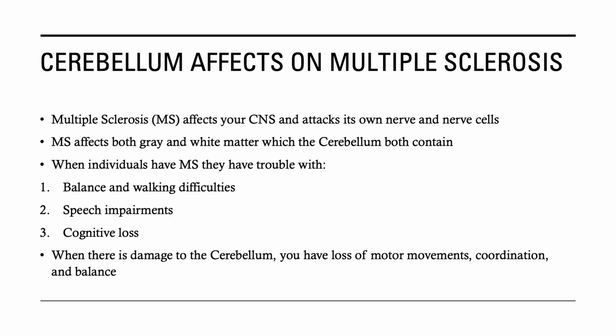And so here, when you have damage to the cerebellum, you have loss of motor movements, coordination, and balance, and as we can see, there's a big overlap.